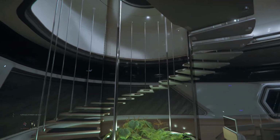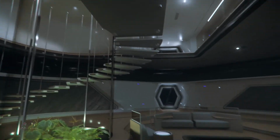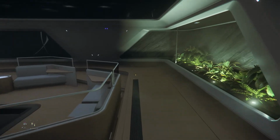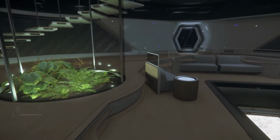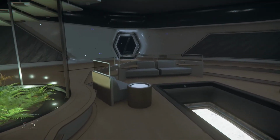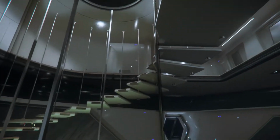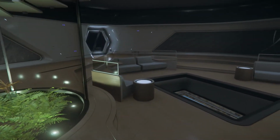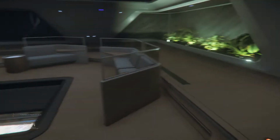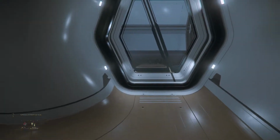So you got the center staircase, and I have problems with that just a little bit. I'll tell you about that here in a moment when we go up it. But let's finish talking about this first level. Then as I go up to the staircase, we'll talk about that when we get up to the top level, okay? Right now I am freezing inside my 600i because there's no atmosphere, so let's just walk through these doors.